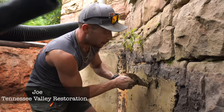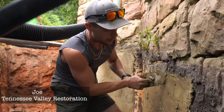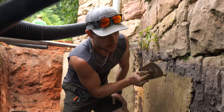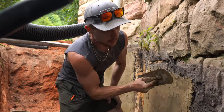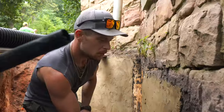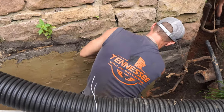We are applying a parge coat to be put on before the waterproofing membrane gets applied. That way it is more of an even and solid surface, so to speak. So it makes it easier to put on? Makes the waterproofing way easier. And what's the name of your company? Tennessee Valley Restoration.